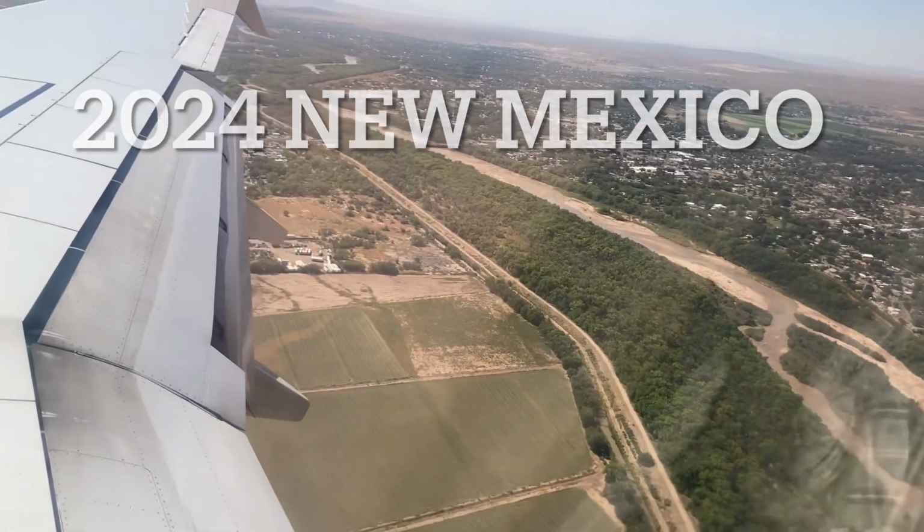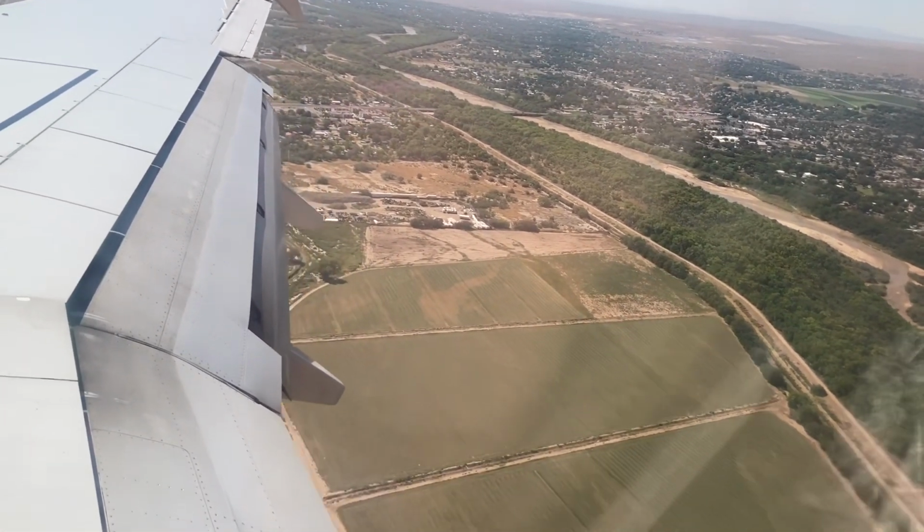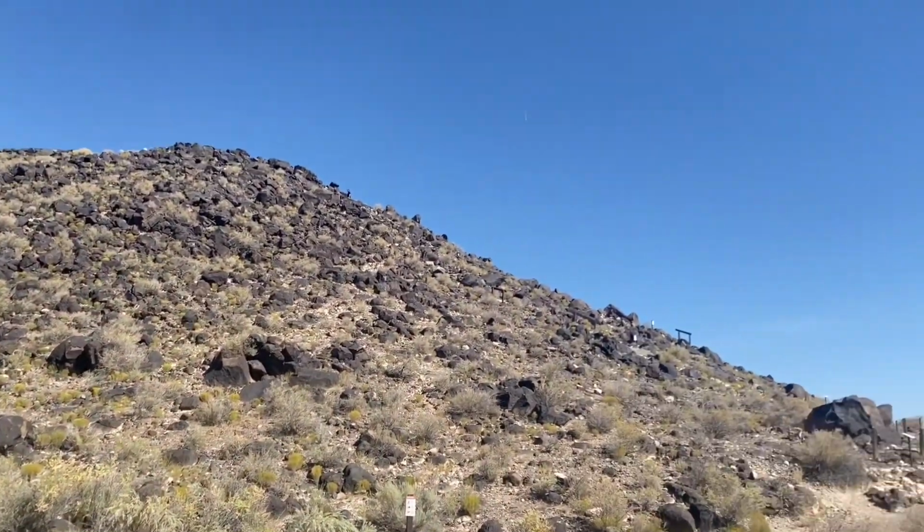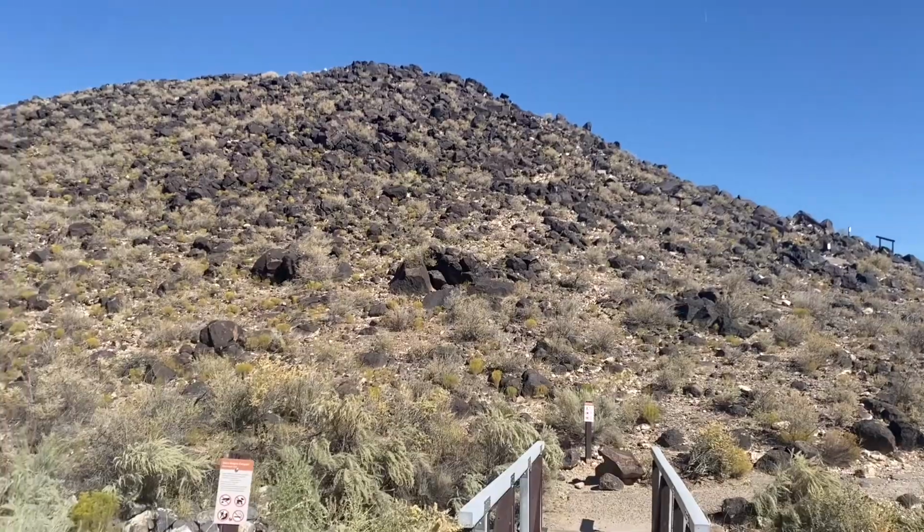Getting ready to touch down in New Mexico. This is our 50th state, our first glimpse of it at Petroglyph National Monument.